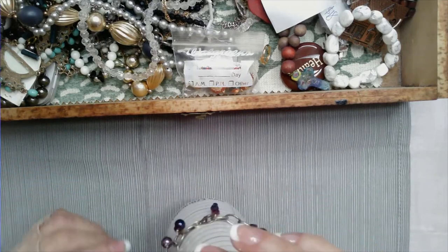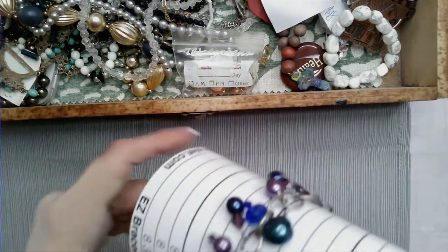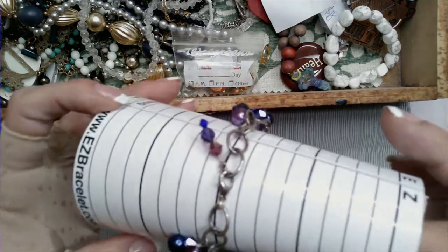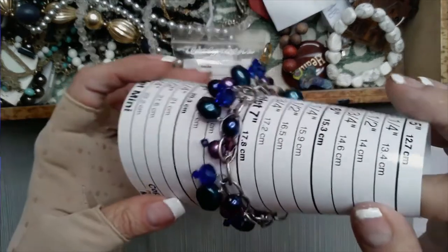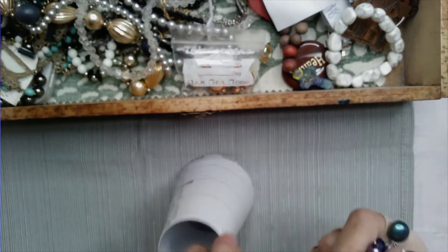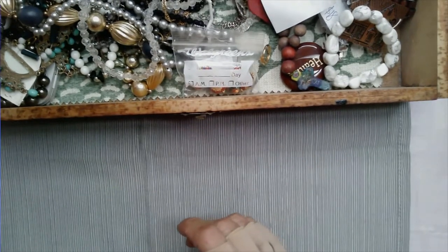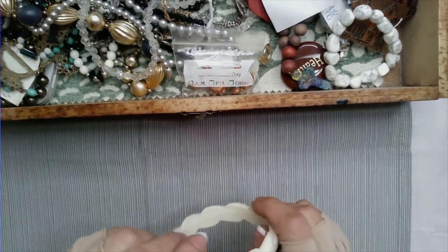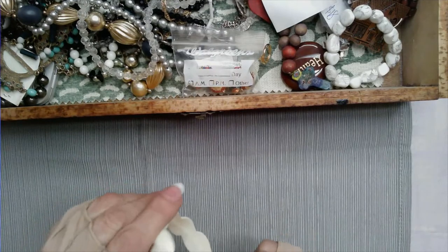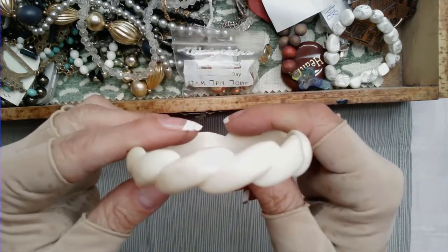And that one right there is a 7 1/4. You can see that the color is really pretty on that. It's blues and purples, and then that very deep teal tone on those pearls. And the pearls are cold, so they could be just glass. Okay, and I can see a seam on this, so this is just acrylic or plastic, but it's very pretty. Very good shape.